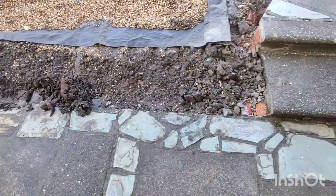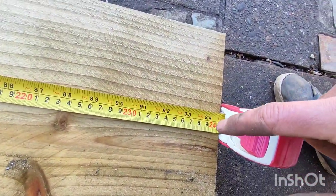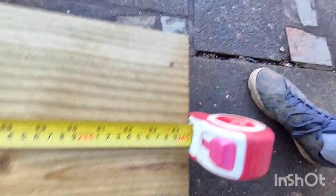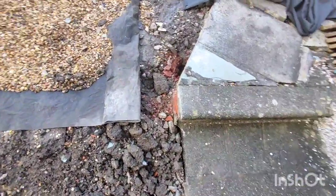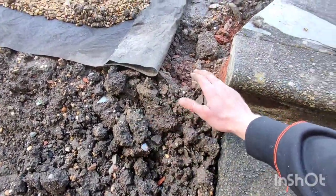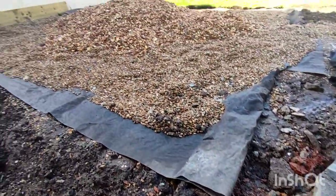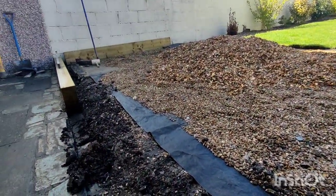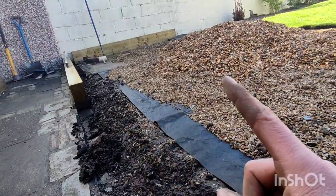From there to here, 210 mil. These sleepers are 2400. We'll probably need the offcuts to bring up a level or two here, buried just so we can allow it to go off their level. Right. Gonna go and carry on up that wall side for now.